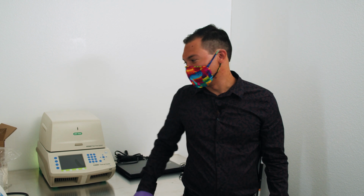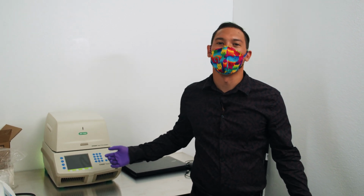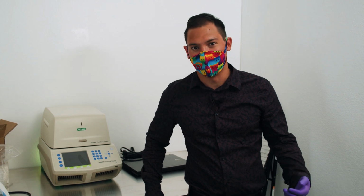So here we are in the microbial room at NatureSafe Labs, and this is a qPCR instrument. For those of you who don't know what PCR is, PCR stands for polymerase chain reaction, and the Q just stands for quantitative. So in quantitative polymerase chain reaction, what we're doing is amplifying certain sequences of DNA associated with different pathogens that could be found in cannabis.